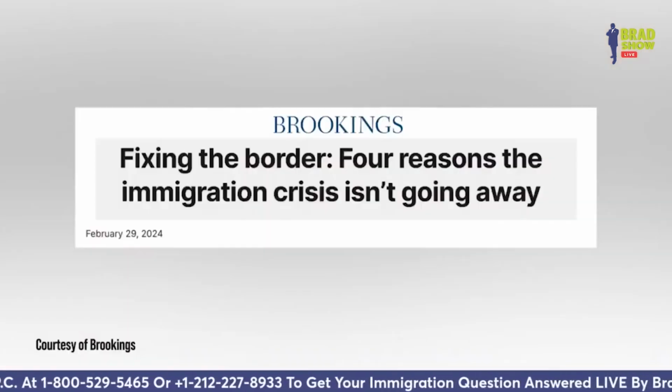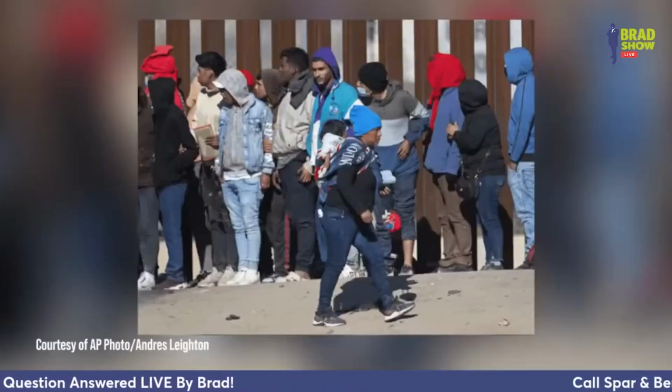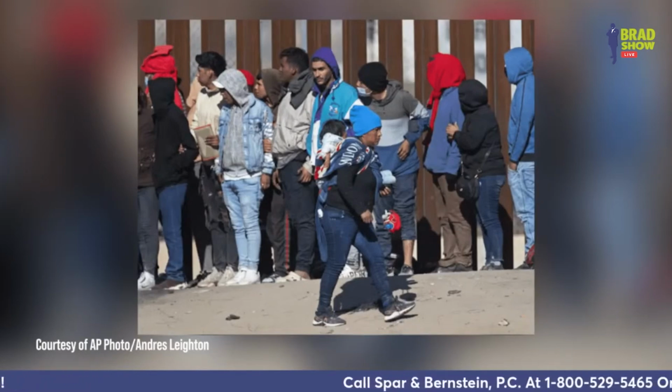And there are 4 reasons for this, highlighted in a recent opinion piece published by the Brookings Institute. First, the increase in the number of migrants attempting to enter the United States from various countries all over the world, not just Mexico. There are more people trying to enter the United States from the Mexican border than at any time in the history of the United States.